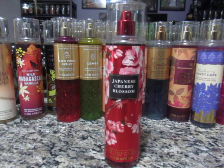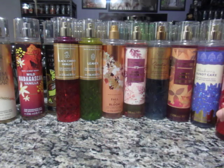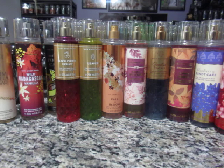Do I need another bottle? Absolutely not. I'm happy with the one. But anyways, this is Japanese cherry blossom. So I think that one's a great transitional one.